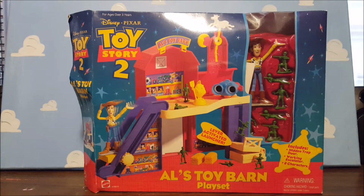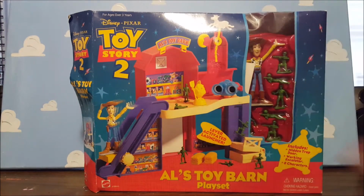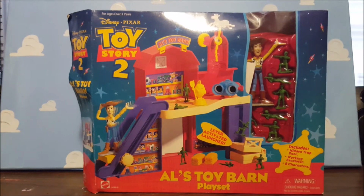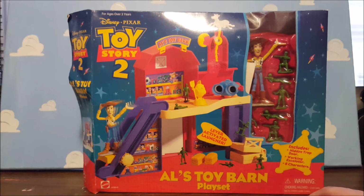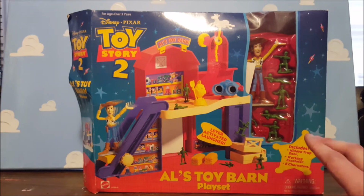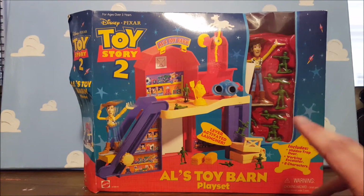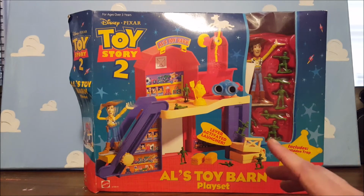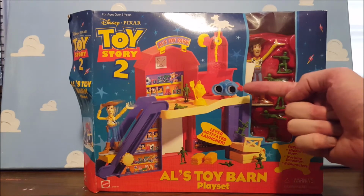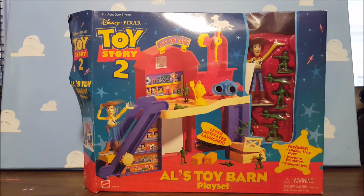This is a semi-unboxing video because as you can see, I have already opened this once before just to make sure everything was there, which it is. But we will still be unboxing it today, and I'll be going over all the little special features and figures that come with it. This was one of my favorite playsets growing up, just because of all the little details, and was really the first time I had a Lenny toy, which Lenny is my favorite out of the Toy Story characters, believe it or not.